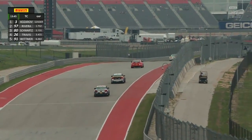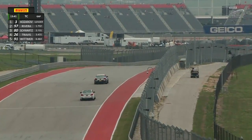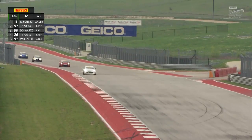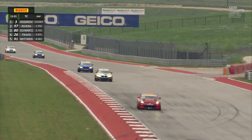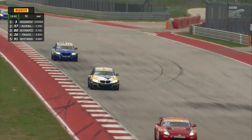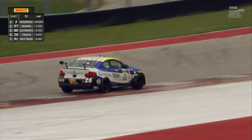We observe the sector times once again. As we said, Kozarov just went fastest, purple as we call it when we look at our timing and screens in sector 1 at a 31.9 to a 32.0 for Tony Rivera. But in sector 2, Rivera comes back with a couple of tenths, clipping off that lead. So it's nip and tuck there at the front between the two Nissan 370Zs.